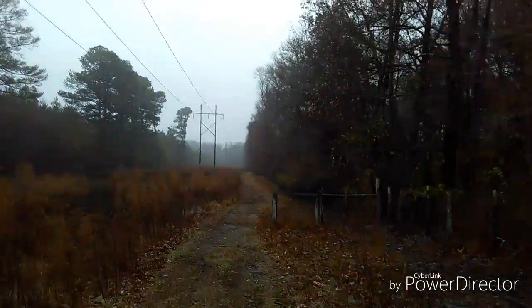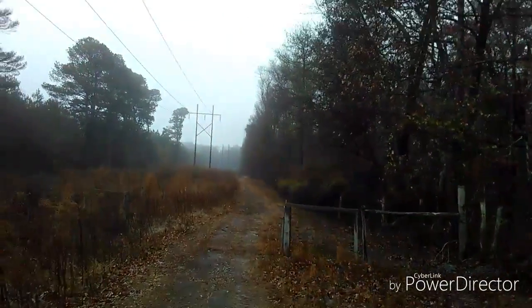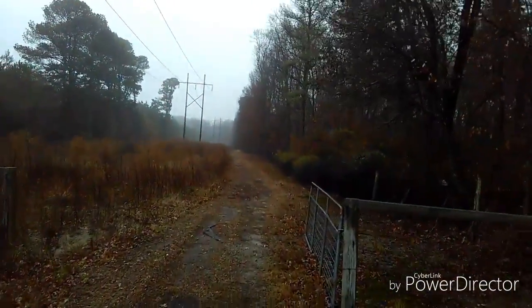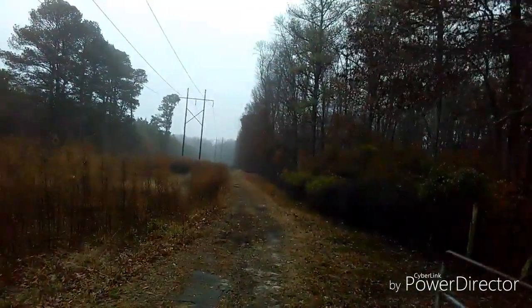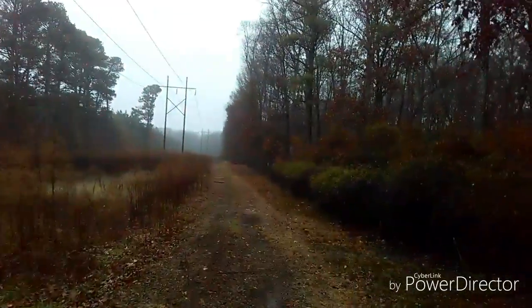What's up, peoples? I'm out here just going for a quick day hike and check out my camping grounds. I really want to check out the lake. There's a lake back here, and I want to see the stream too, well, creek, and I want to see how much it's filled up.